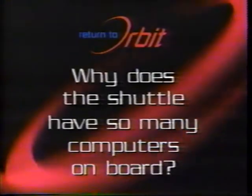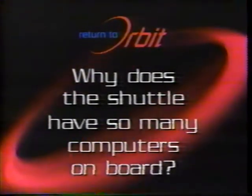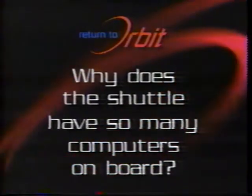Why does the shuttle have so many computers on board? The answer when Return to Orbit continues.